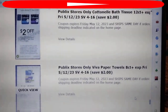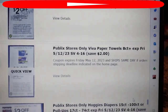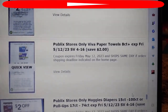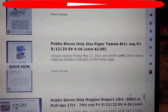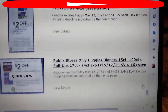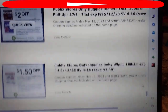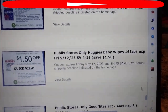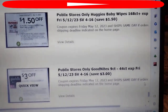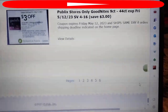Viva, and this Viva, a while back, we had this coupon that you could use at any store. And it was, I think, $2 off. And it was great. I ordered a bunch of them and did the deal for Viva. But these are for Publix. You can see at the bottom, it says redeem at Publix. So, yay for Publix, but I don't have one. But if you do, and you don't get the save, you might want to look into this.